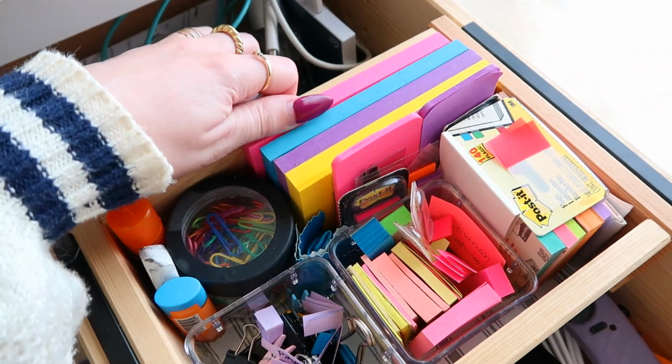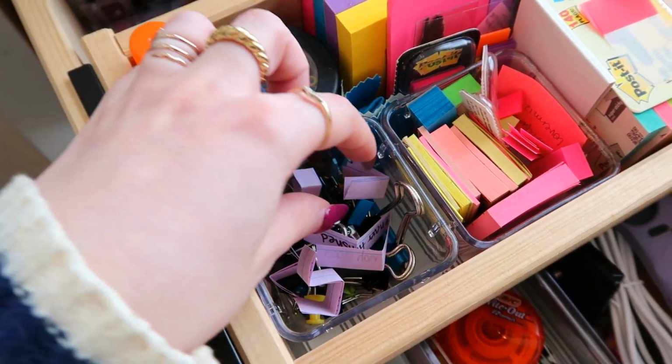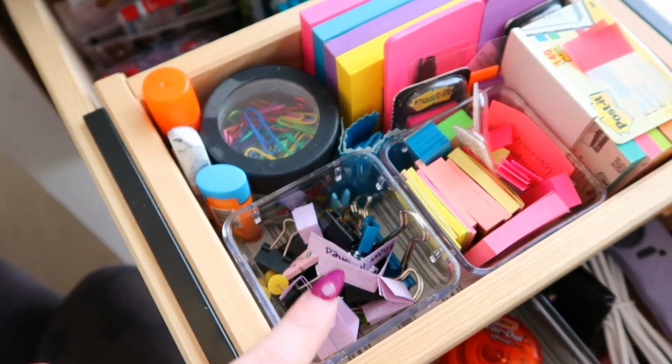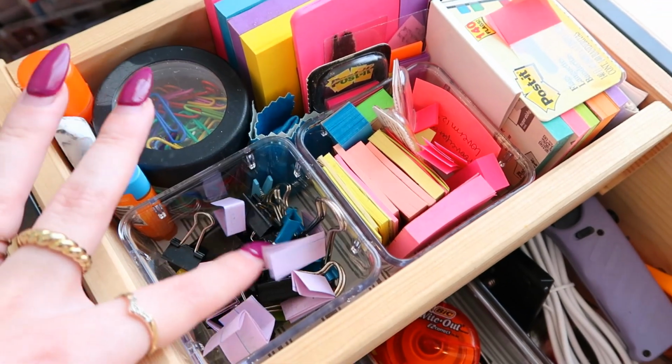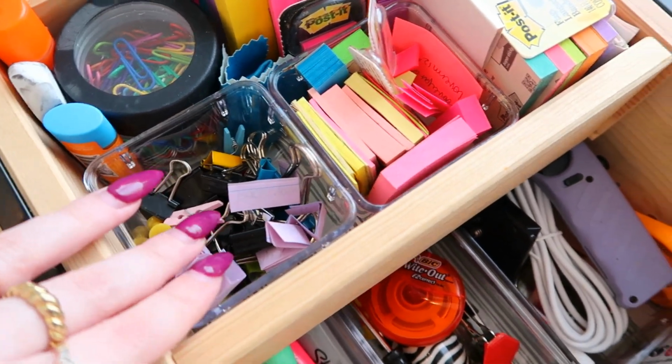I've got a little container full of paper clips. I've got some large post-it notes here. In here, these are the TBR prompts that I just picked in my TBR video that I potentially want to put back in the jar. I obviously don't want to put them back in right away, so they're just chilling in there for now. I've also got extra binder clips and such in there.